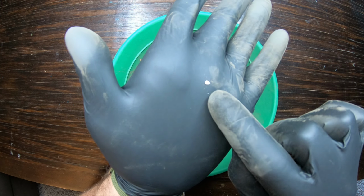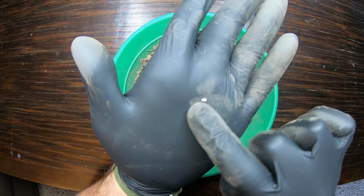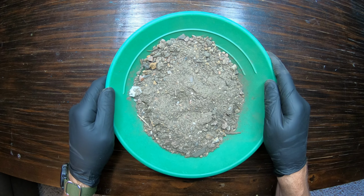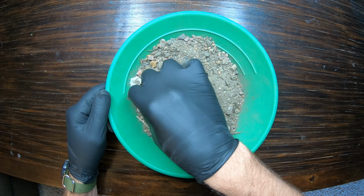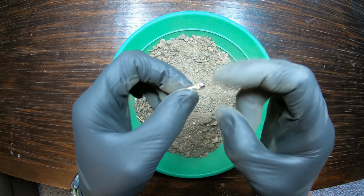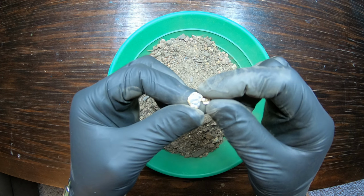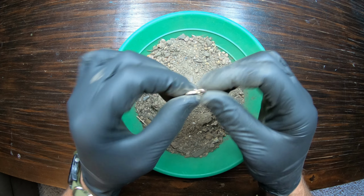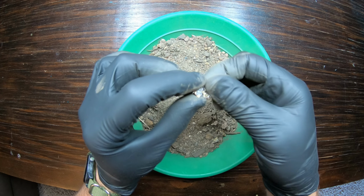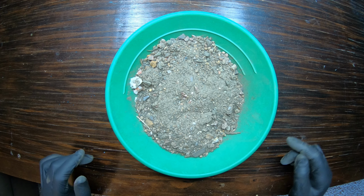There we go. Looks like a little seashell. See that? I think that's what that is. Cool. All right, let's classify it down. What is that? Whoa. That's a piece of metal, I believe. What the heck? Looks like I'm gonna have to do some research. Too bad it wasn't a gold nugget, huh? I would never expect that, but very cool. Alright, let's classify it down for sure this time.